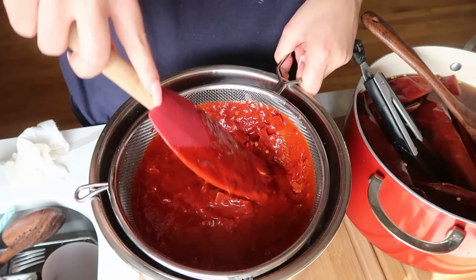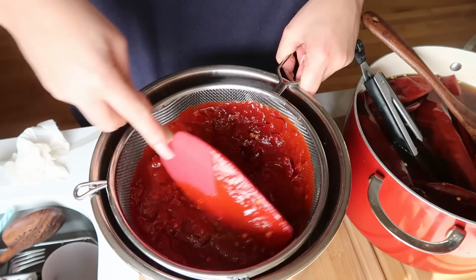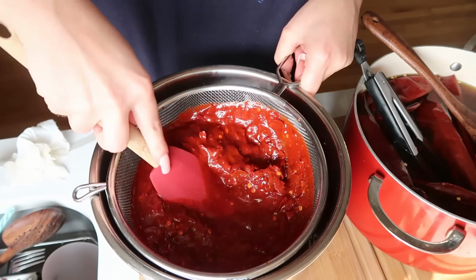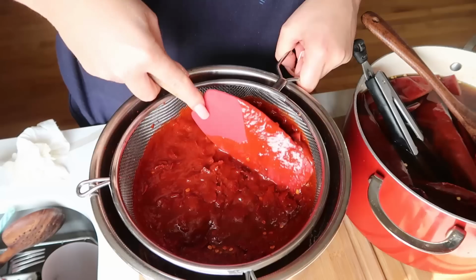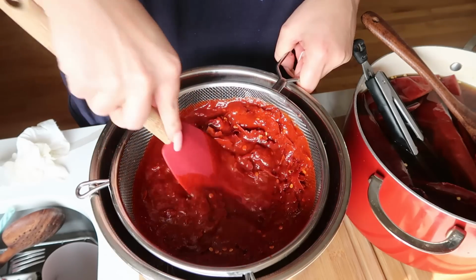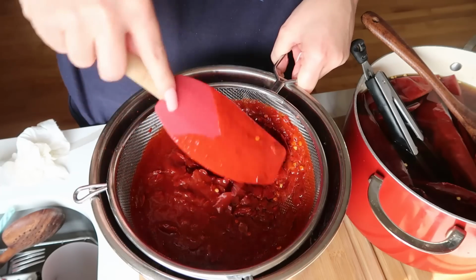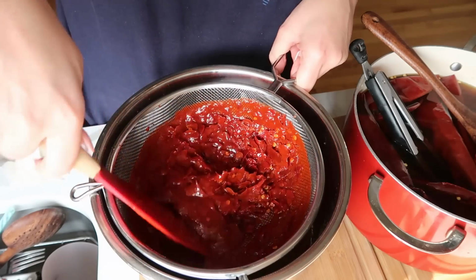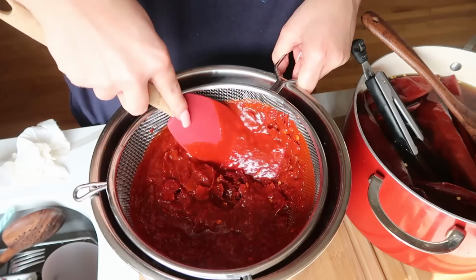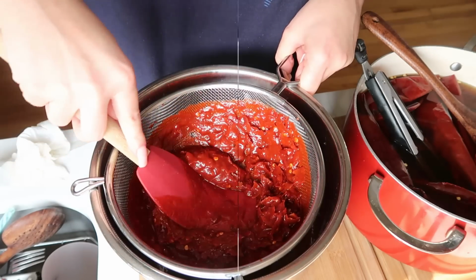These chunks and the seeds, we're going to toss, but first we strain everything. And you can see at the bottom, that's where all your broth is going to come in. These chunks of skin that didn't soften, we don't want those in our soup. We don't want to eat those because they're going to be hard and you will find them in your meat and it's really gross. So again, this is an extra step, but it's a step that you should not skip.